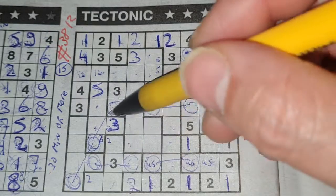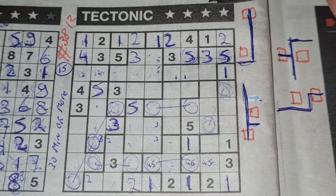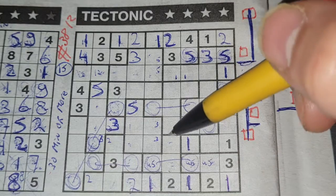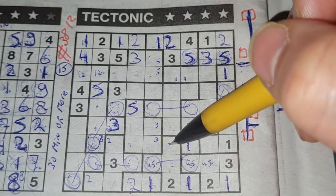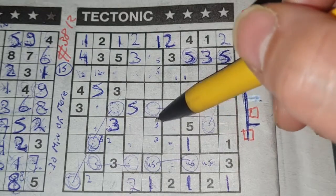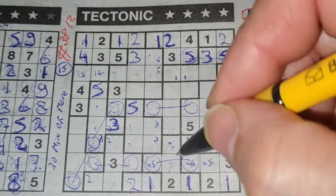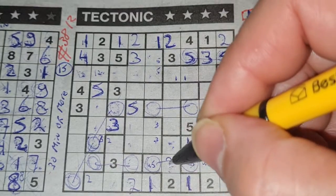Alright, these two boxes can be a 3. So the 3 could be here, could be there. That means that that box cannot be a 3, because we have a double 3 there. If I place a 3 here, I cannot fill any 3 in one of those two boxes. So here cannot be a 3. So one box left for the 3 in this area should be there.